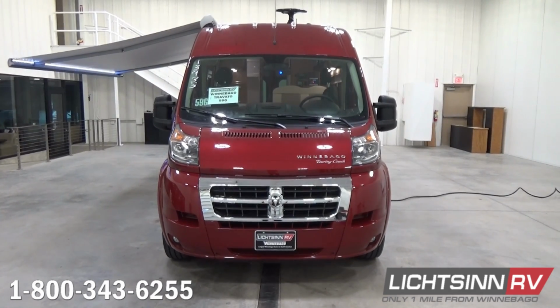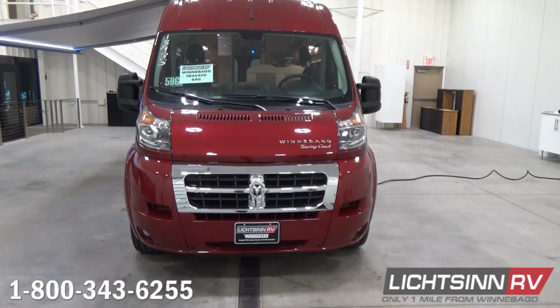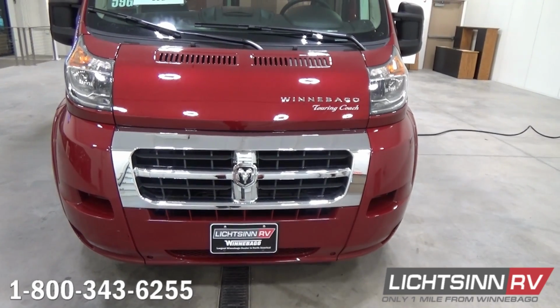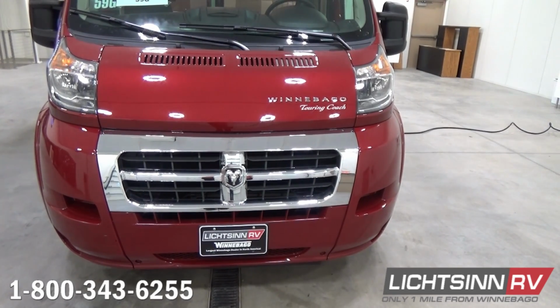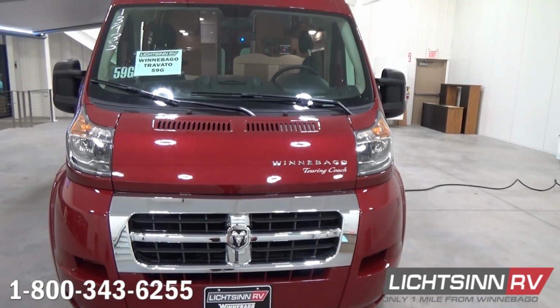We include light-duty automotive conveniences in the Travato, such as keyless entry for all of the perimeter doors. We also include those power collapsing mirrors. The mirrors also include the top 2/3 being powered and heated and the lower 1/3 including that convex wide angle technology. Just a beautiful contemporary front end.